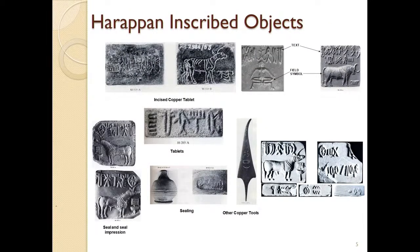Again, I'm focusing on the inscribed objects. In places like Mohenjo-daro and Harappa, a lot of artifacts were found. The ones of most interest are the seals and seal impressions. There were also terracotta tablets, and pottery with seal impressions, and most importantly, copper tablets and copper tools. The sad thing with these copper tools is they have degraded beyond description because you cannot see what is on them. So for the most part, with these copper objects, you have to rely on what has been documented so far.